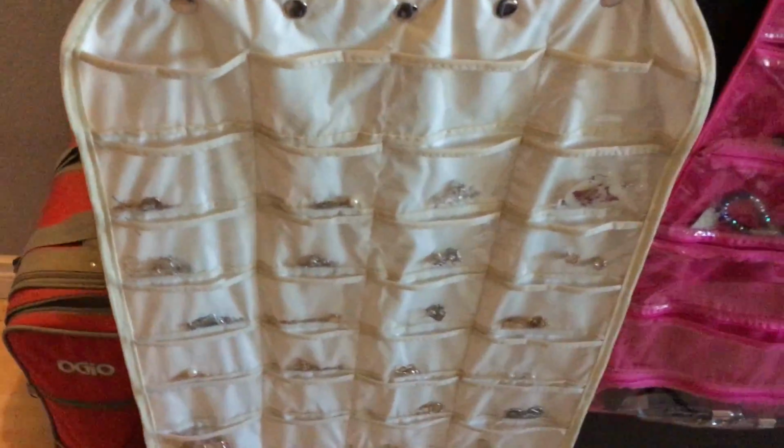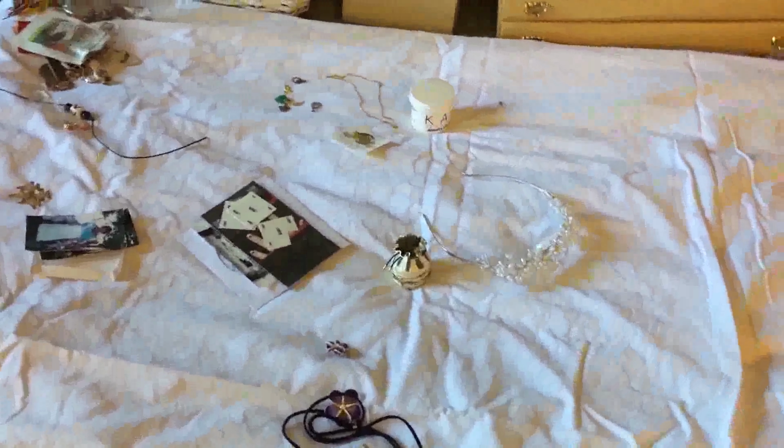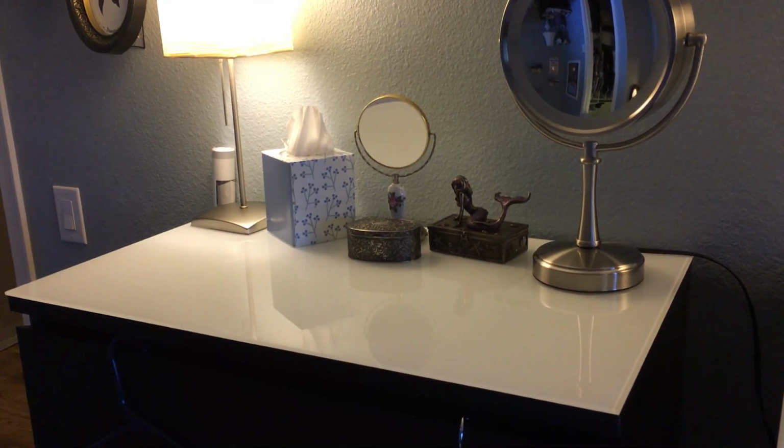There we go. I still have lots of open space there. So I do need to decide on the memorabilia, how and what I'm going to keep, and then just organize up the handful of stuff, and I will show you the final result. I am done, and I'm going to give you a final walk around on what's going on here.